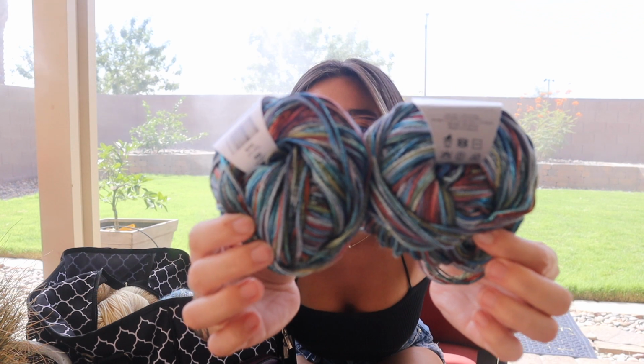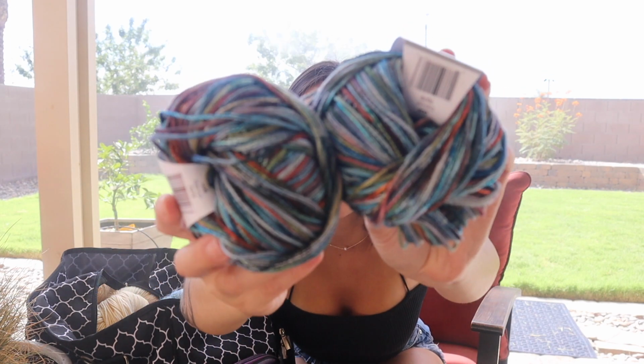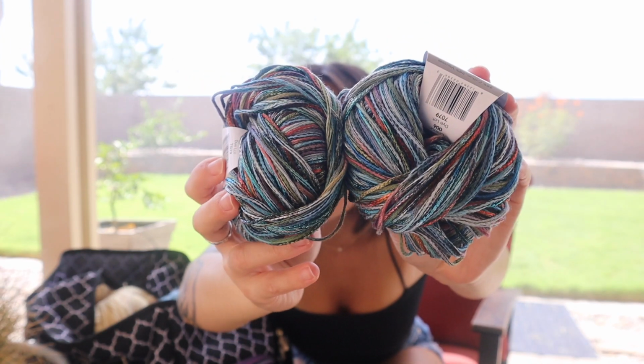I ordered some of this Taki yarns. This is their tandem line, and this stuff is so gorgeous. It's metallic-y, but also matte looking type of fiber. So stunning. I have no idea what I plan on crocheting or knitting with this.